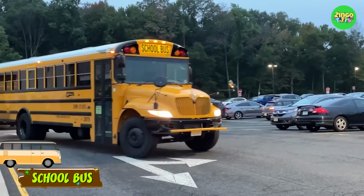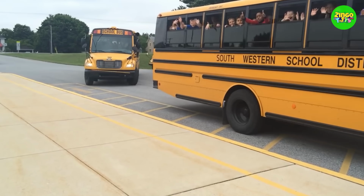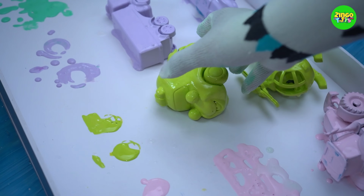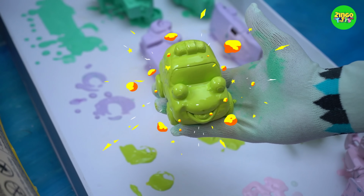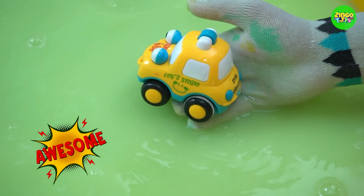School bus! Kids go to school in a school bus. Does your school have a school bus? Now we'll wash this vehicle. Awesome!